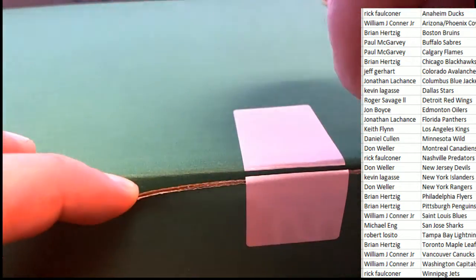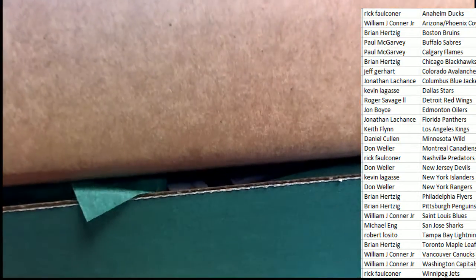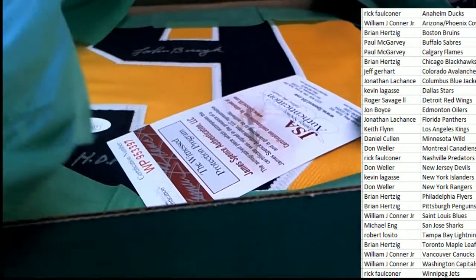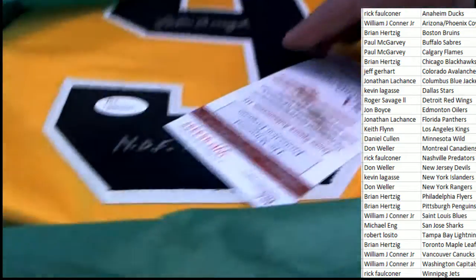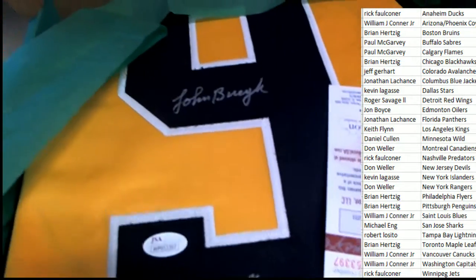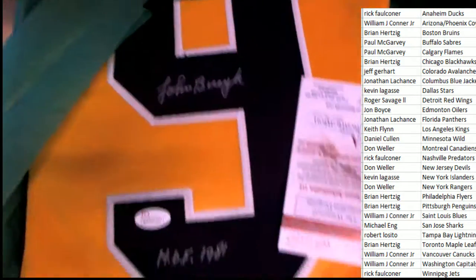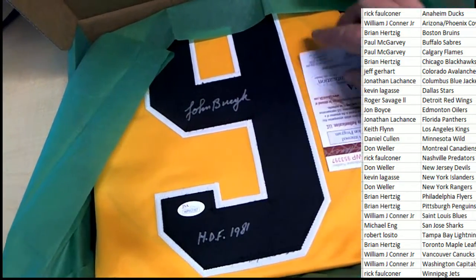Gold Rush. Jersey rip. All right, let's see what we got coming out in our jersey break. Series 2, I see a little yellow. What is this thing? Oh, my gosh. Hall of Famer 1981. It's a Bruins. It appears to be a Bruins.